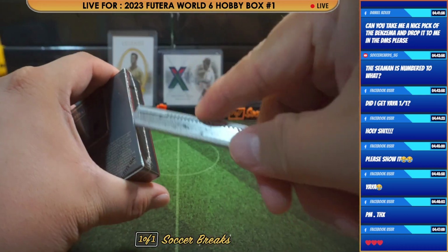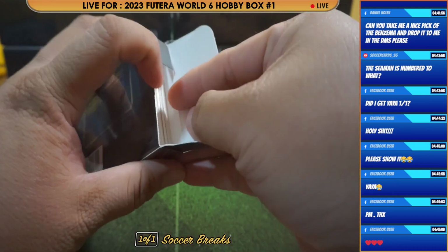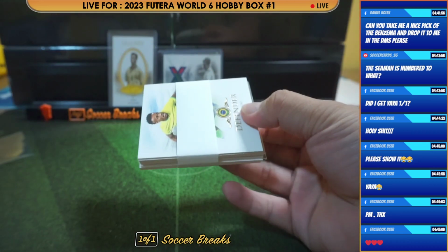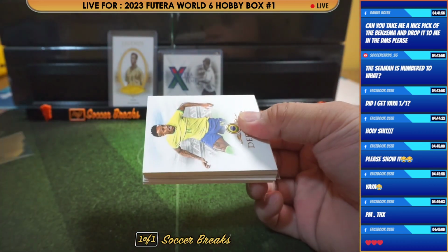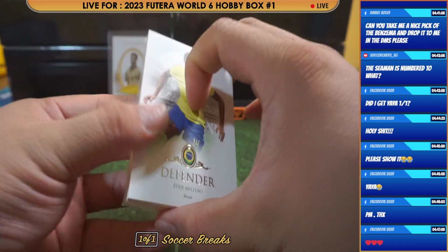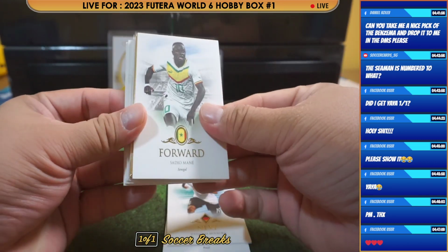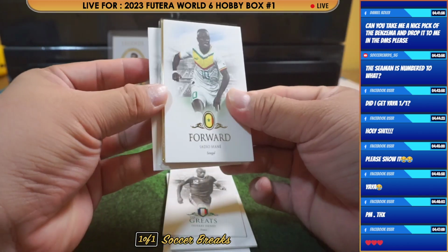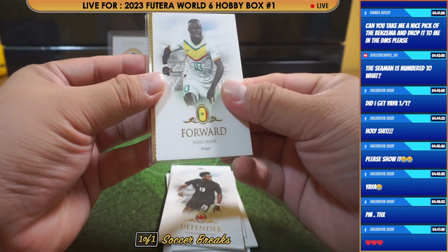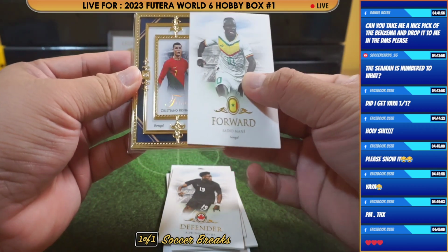Alright, there is either gold-plated or an auto in this. I think, alright, we got our gold-plated. Alright, we have a gold-plated in this. Good luck, everybody. Gold plates. Adam Militao, Youssoufa Moukoko, Sadio Mane, Pedri, Thierry Henry, Alphonso Davies, and our gold plate is for Portugal.